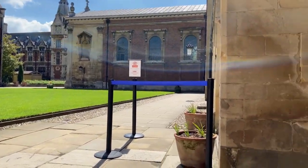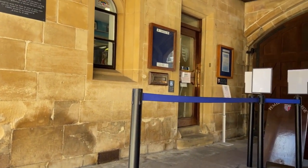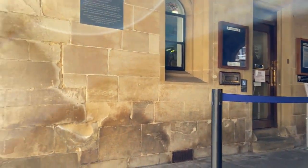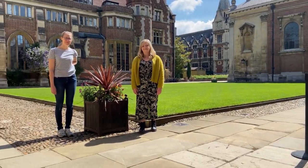The Porter's Lodge is open 24/7. It's also where, as a student, you can pick up your post. The porters are also there on hand to help with any kind of maintenance issues, and they're also all first aid trained.